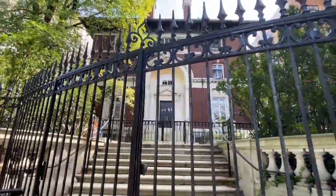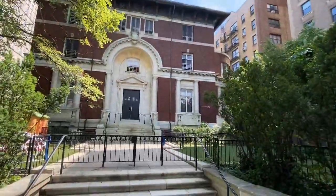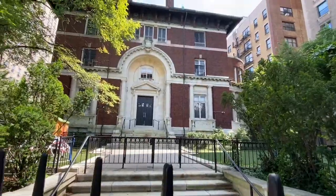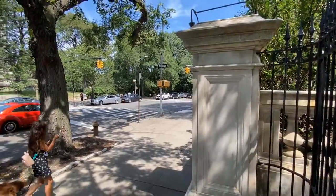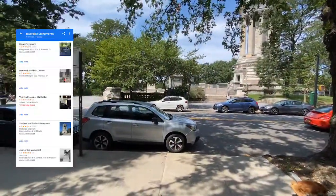Look at it. Whoa. Beautiful. Beautiful building. These are the places we are currently visiting.